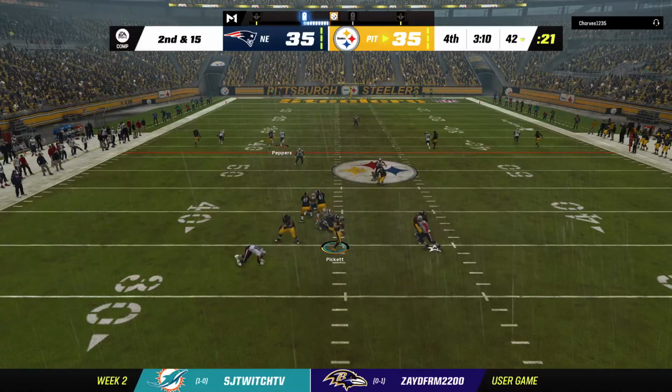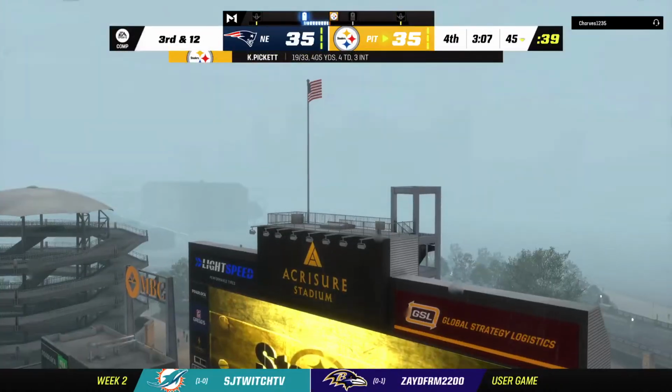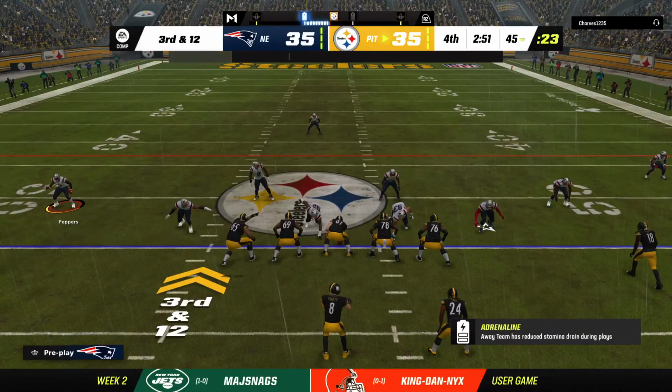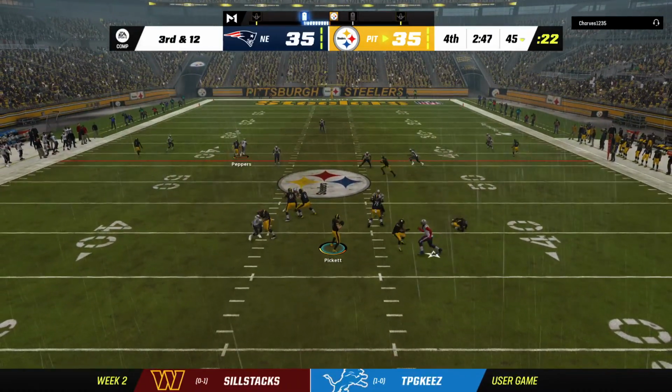On 2nd and 15 now. Pickett. He'll drop it underneath here to Snell. And he'll be brought down right at the 45-yard line. Possibly a turning point. Big play coming. This is 3rd and long. From the gun, here's Pickett.